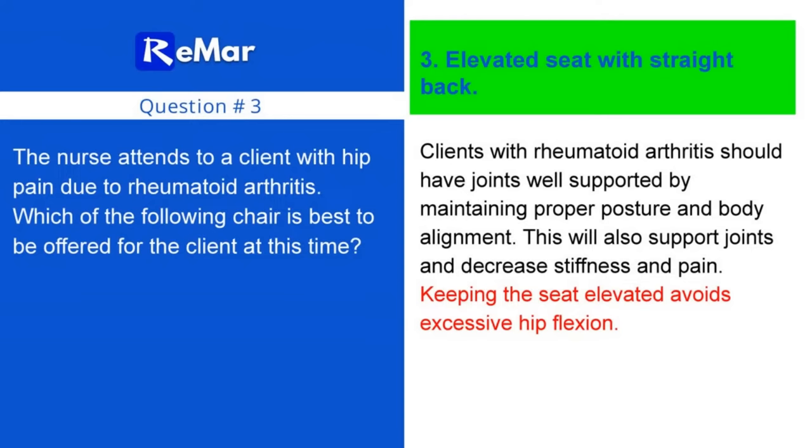This patient has hip pain. So with rheumatoid, clients with rheumatoid arthritis should have their joints well supported by maintaining proper posture and body alignment. This will also support the joints and decrease pain and stiffness. So keeping the seat elevated helps to avoid hip flexion as well. So this helps the patient not to be in that 90 degree angle.